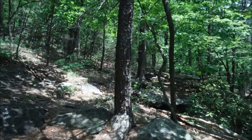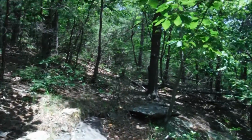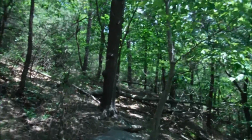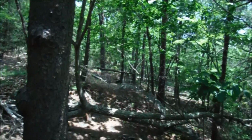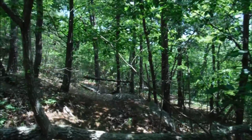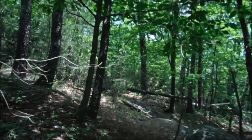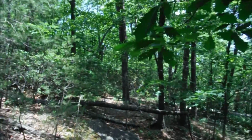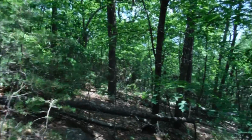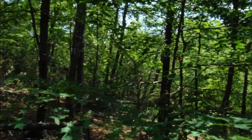And you guys know that Hanging Rock State Park is definitely one of my favorite spots. There's awesome trails in here leading to some great waterfalls and great overlooks. But in many ways, really the best stuff is off trail. And you usually don't have to go far to find something. You just pick a spot and go off into the woods, and you're sure to find something really neat.